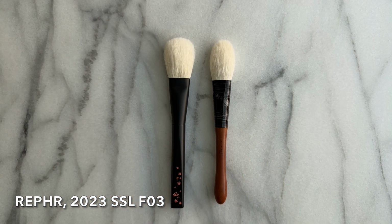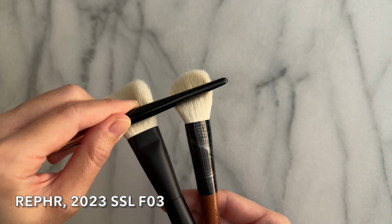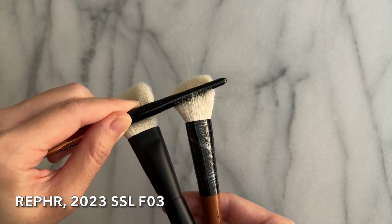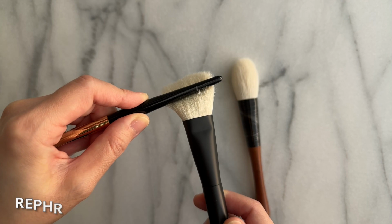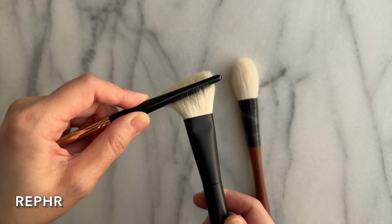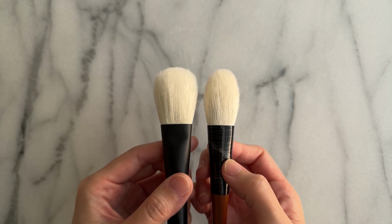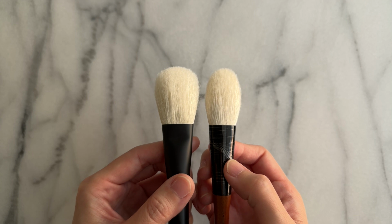The closest brush I have is this Shou F03 backup I got this year. The hair is more bleached than the older Shou and Zuvmor brushes, but the hair softness, fineness, and glossiness are about the same. The shape is the most similar out of all the brushes, with the Rephr ferrule being wider and the head flatter on the top edges.